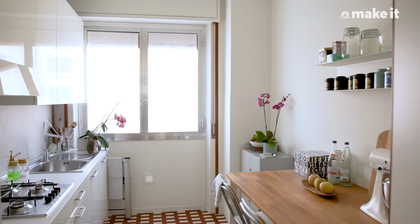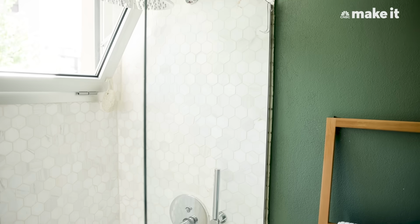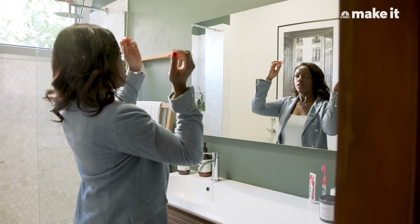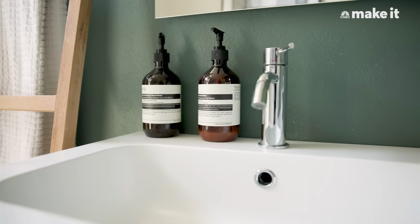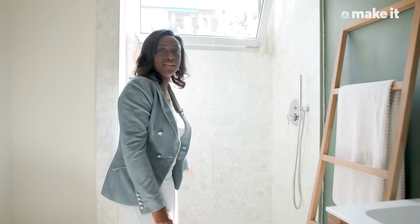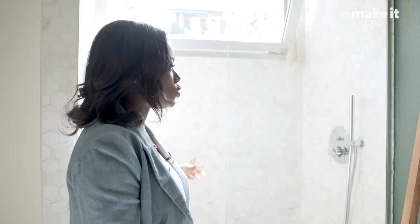The kitchen and the bathroom were the rooms that I think needed the most amount of work. We ended up gutting it out completely, moving all of the sanitari, as they say in Italian. We changed the faucets. We added the tiles. We found this cute, really friendly family-owned company that we sourced it from. And I picked the hexagon shape because in my time in New York, I always loved the hexagon shape.